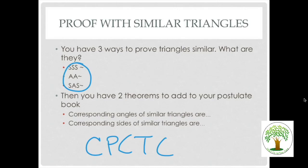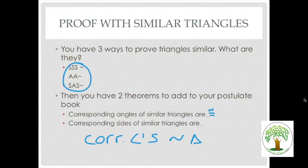Corresponding angles of similar triangles are, anybody guess what it's going to be? Congruent? Yes, because in similar triangles, the angles are always congruent. So you need to put in here, corresponding angles of similar triangles are congruent. I abbreviate this. By the way, that was congruent right there. I abbreviate that one to be, when I put it in a proof, you'll see, corresponding. Do we still have to worry about leaving room for pictures? We will be doing that, yes, in 7.6. Corresponding angles of similar triangles are congruent. That's how I abbreviate it.